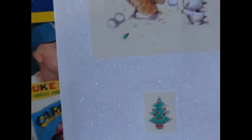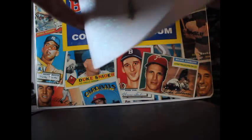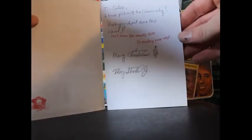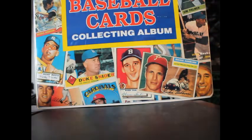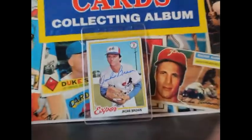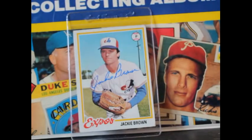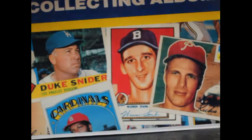There's the front. It says, to Caleb, a true pillar of the community. Hope you don't have this card. Merry Christmas. And the card that he sent is for my 70 Topps set, which I do not have, Henry. Jackie Brown. I was actually thinking about sending to him. So that's pretty cool. That'll cross him off for the 78 little mini project.